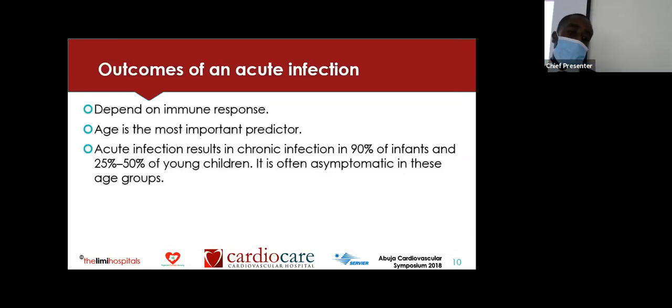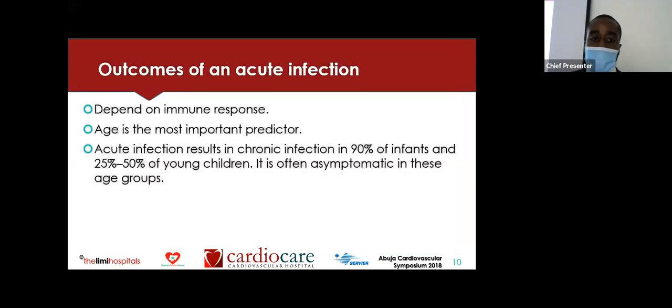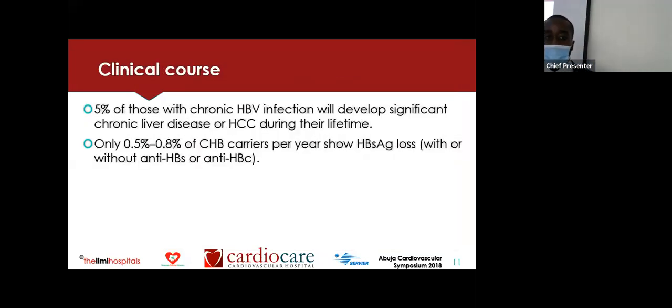Okay, so again, the outcome of an acute infection is mostly dependent on age. And you can see by the wide difference on this graph, if someone was young compared to if the person was an adult at the time of infection.